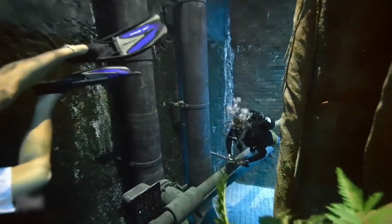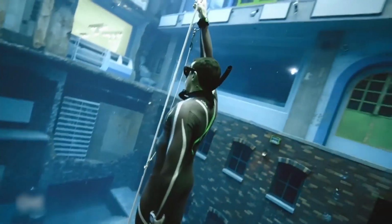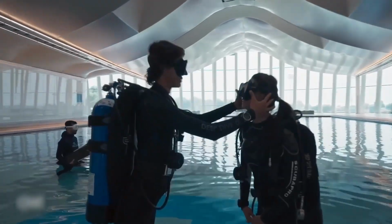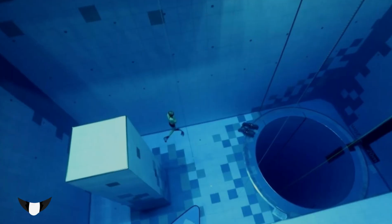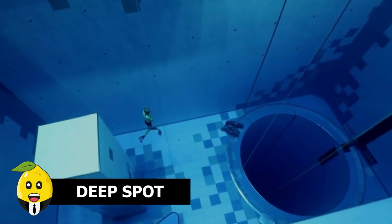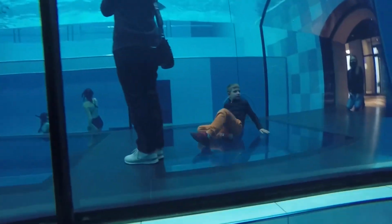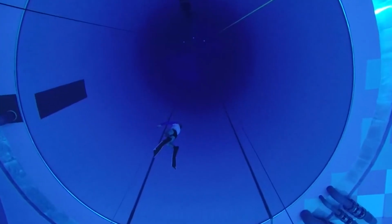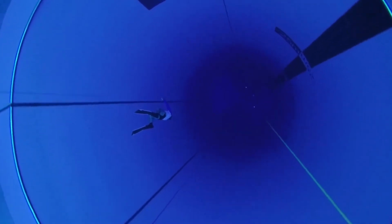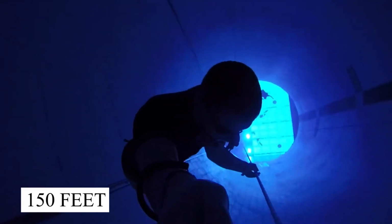Yeah, it's cool stuff. But the horror if a person would accidentally sink gives me chills. Do you know that the place is filled with 14 million liters of fresh water? Deep Spot. Deep Spot is a swimming pool and scuba diving training center located in Poland. It held the record for being the deepest swimming pool in the world until June 2021, when that 200-foot Deep Dive Dubai opened. The depth of the pool is about 150 feet.